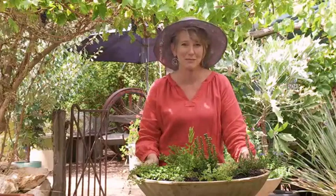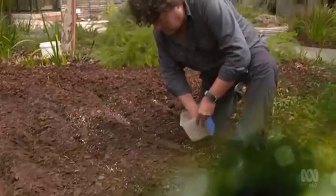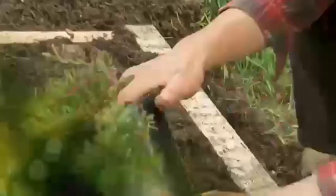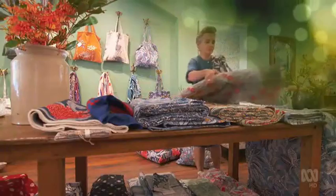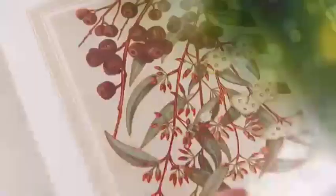Still to come on Gardening Australia, Josh is getting ready for spring by planting a wildflower meadow. Hannah gets stuck into a job that's a bit of an uphill battle. And we meet an incredibly creative couple who design fabric inspired by Australian flora.